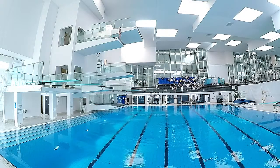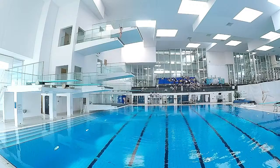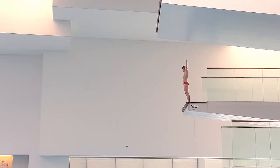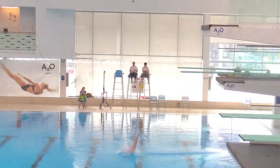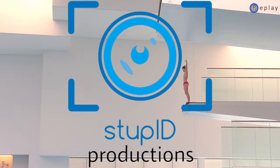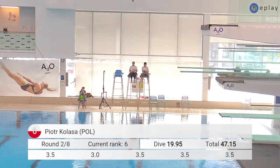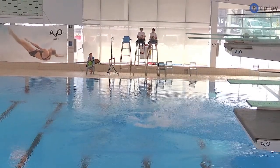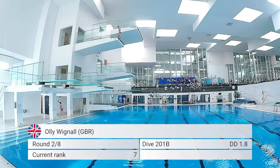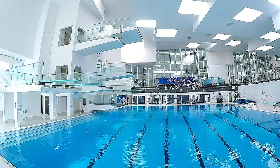Another Pole, we've got Piotr Colossa doing the reverse dive, pike position from 7.5 meter. Over rotates that one, unfortunately, just way too much. When we do these reverse dives, if the legs come up too high, he's not going to be able to control for the water. He needs to maybe move his body into his pike shape. But that dive is said and done, and on to the next.